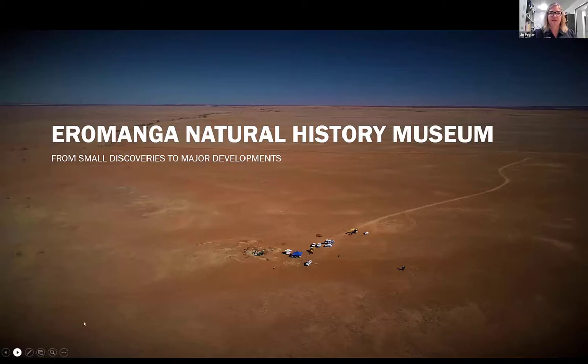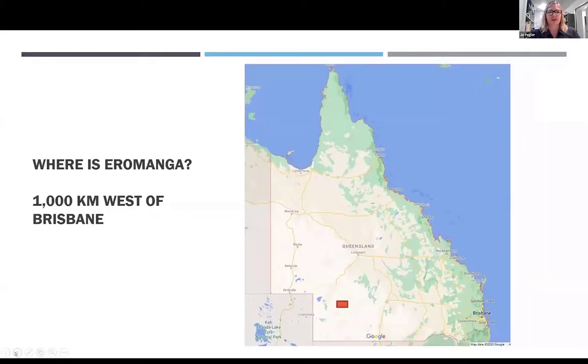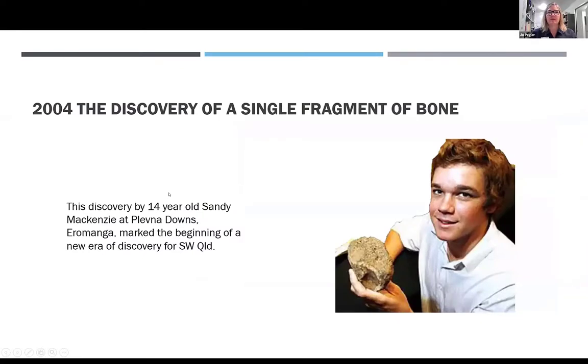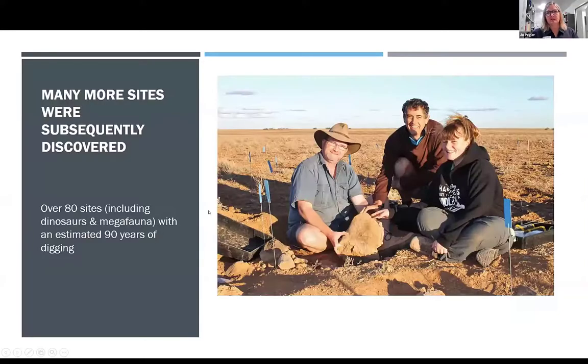So Eromanga is 1,000 k's west of Brisbane, so we're a fair way from any major cities. The museum story here started in '98 when Dr. Paul Sereno came out with some Queensland Museum staff, because they had identified that this area was the right geology to possibly have dinosaur fossils. The beginnings of them were found in 2004, which started more discoveries. We have over 80 sites between our dinosaur and megafauna sites. So there's a lot of field work ahead of us and a lot of preparation, but more sites are being found all the time.